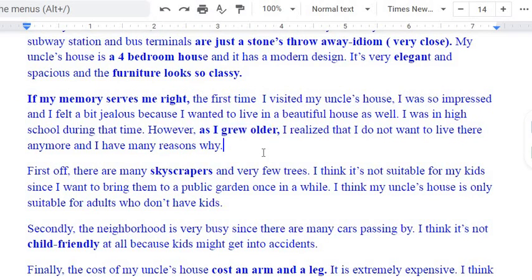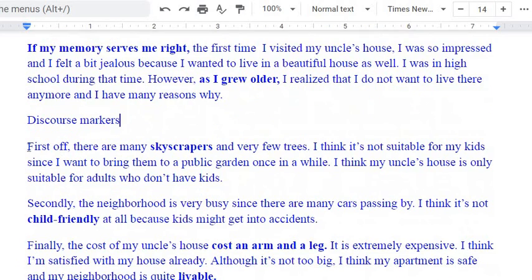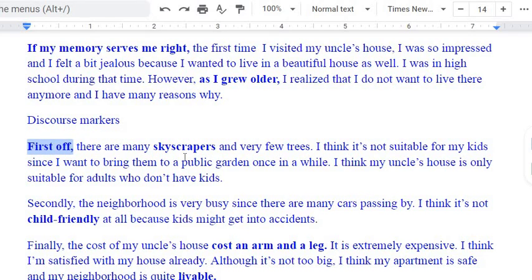Now, you want to use discourse markers as well. So discourse markers are one of the technical requirements in getting 7 and above. Alright, so what are discourse markers? Firstly, secondly, finally. But instead of saying firstly, you can use first off. Okay? Skyscrapers, this is a topic related word. Alright? And then instead of saying sometimes, you can say once in a while.